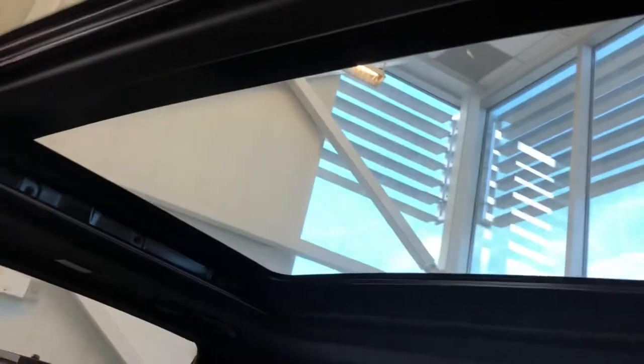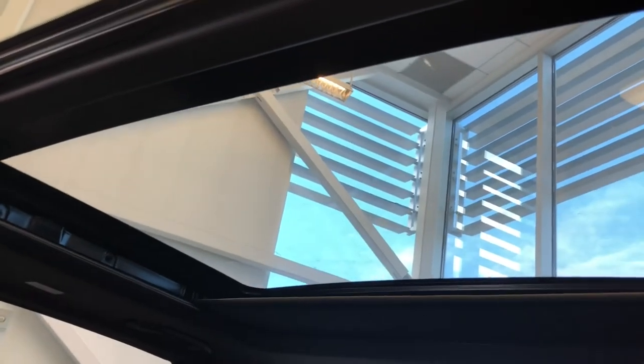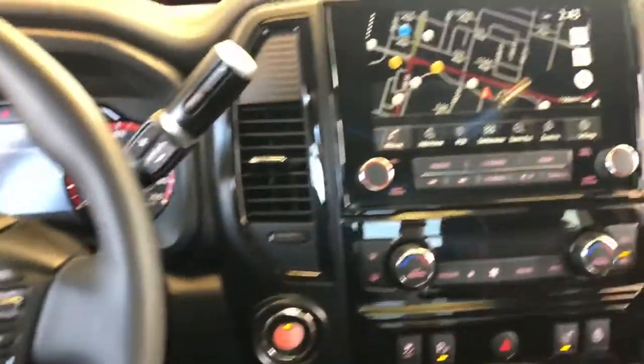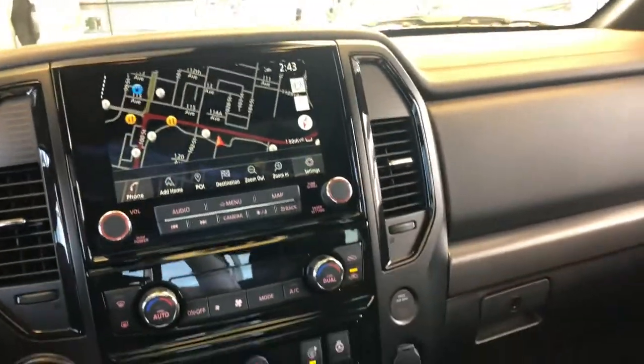And it has a power shade as well, so if you're getting too hot, you can actually just close that up. This vehicle is backed by a 5-year, 160,000 kilometer comprehensive warranty. This is the best Titan they've ever built by far, and it is awesome.